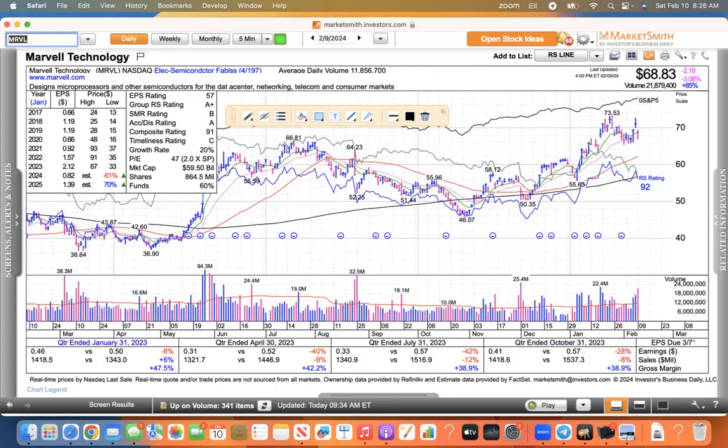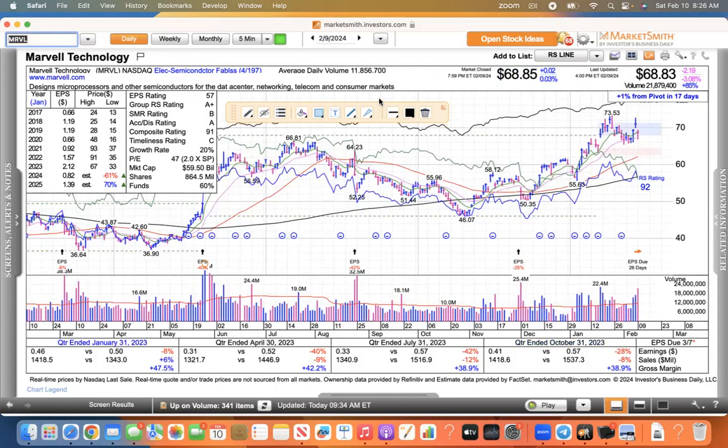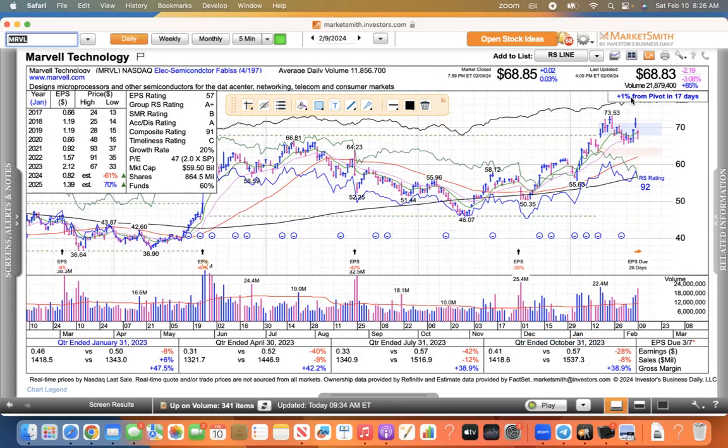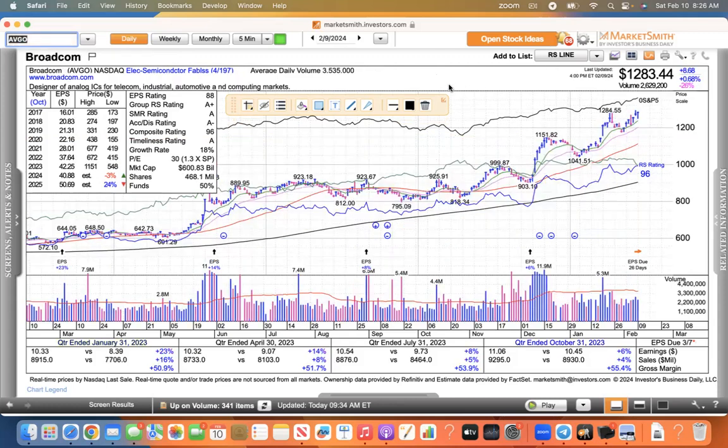They got hit with the news that NVIDIA's joining their little space there. So it pulled back to its 21 on Friday, but bounced nicely. I was impressed with the resilience of this stock. It closed at 75% of its daily range. It traded down to 66.93 and closed at 66.83. So MRVL held up pretty well to that news that NVIDIA's coming to join the party.